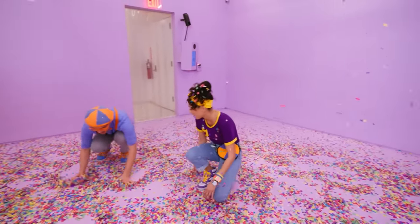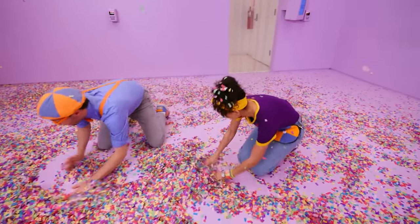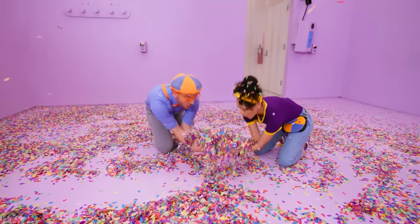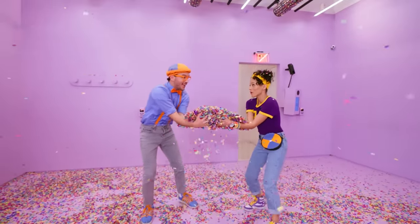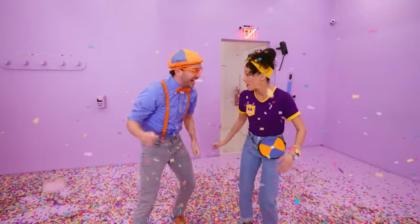Hey, Meekah, let's make the biggest confetti shower ever. Oh yeah, let's do it. Okay. Ready? Here we go. One, two, three. Whoa. That's a lot of confetti.